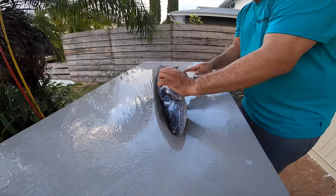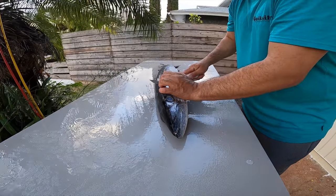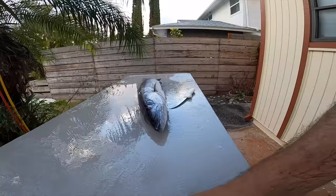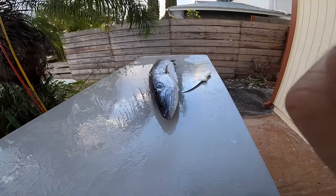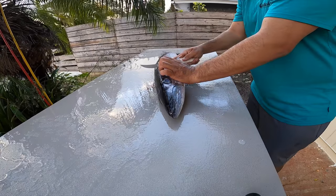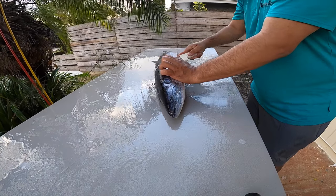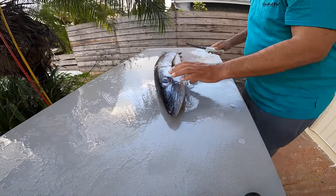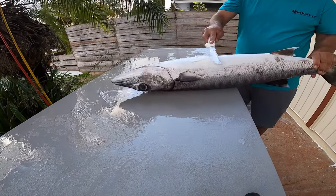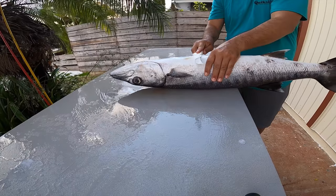Pretty much just going to film like any other fish. Take off the head first. That didn't work out, did it? Take out the head first. This underbelly cut, we'll cut right there. Get that out of the way.